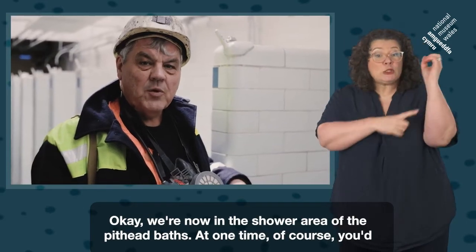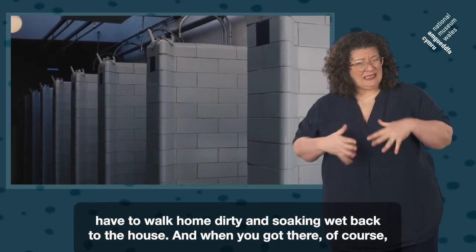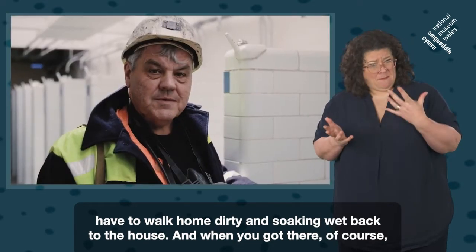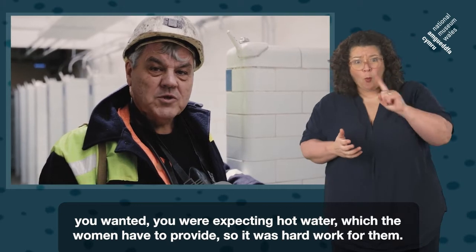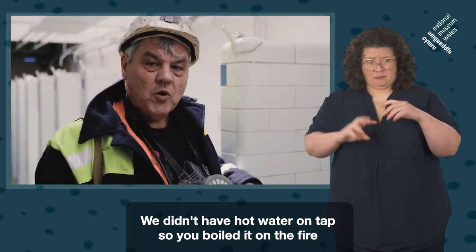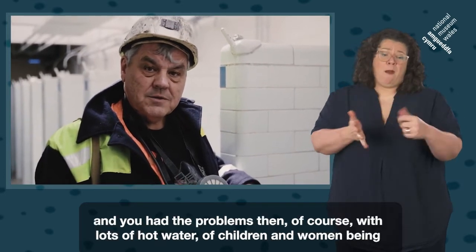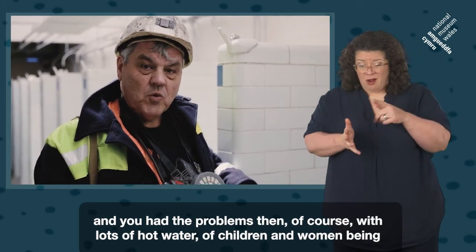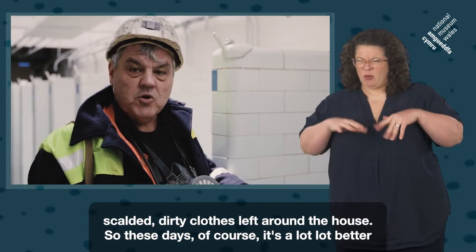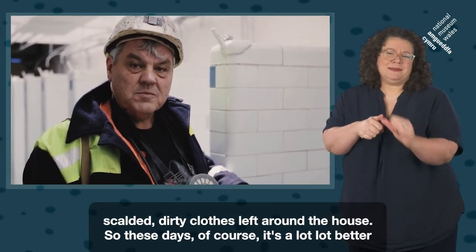Okay, we know we're in the shower area of the pithead baths. At one time, of course, you'd have had to walk home dirty and soaking wet back to the house. And when you got there, of course, you were expecting hot water, which the women had to provide. So it was hard work for them. We didn't have hot water on tap. So you boiled it on the fire, and you had the problems then, of course, with lots of hot water, of children and women being scalded, dirty clothes left around the house. And so these days, of course, it's a lot better.